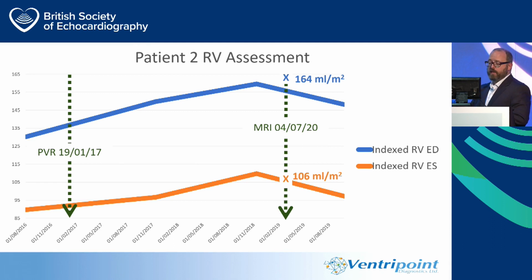We did the pulmonary valve replacement, but unfortunately, we didn't see much of a change in the end diastolic volume or the end systolic volume, which continued to increase with relatively impaired function. However, symptomatically, he did better following this. And again, we performed an MRI scan as part of that follow-up, which again shows very close correlation with the figures we had.